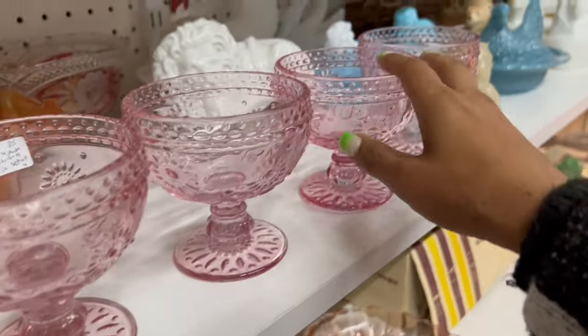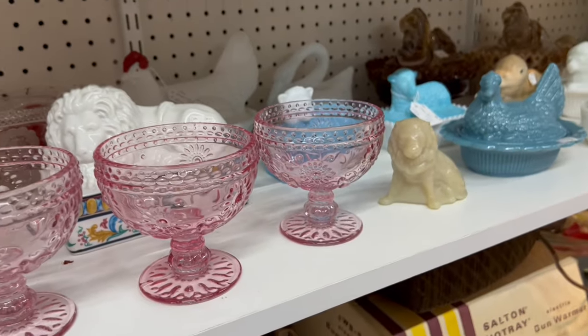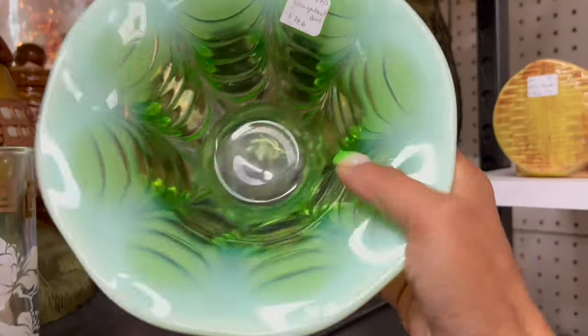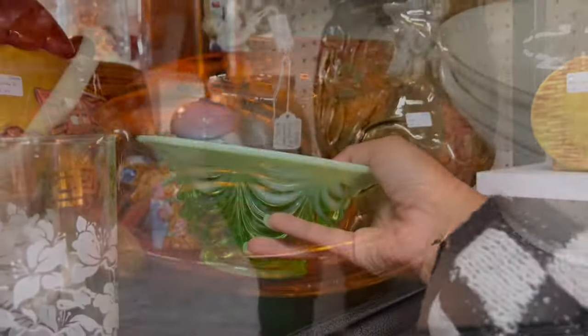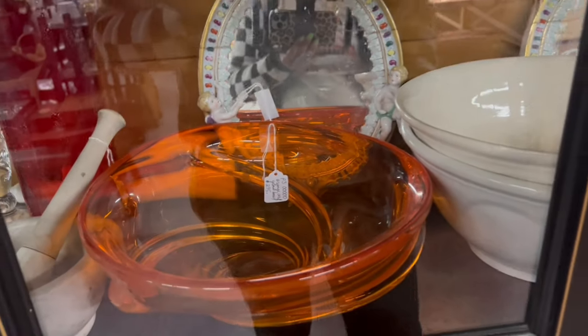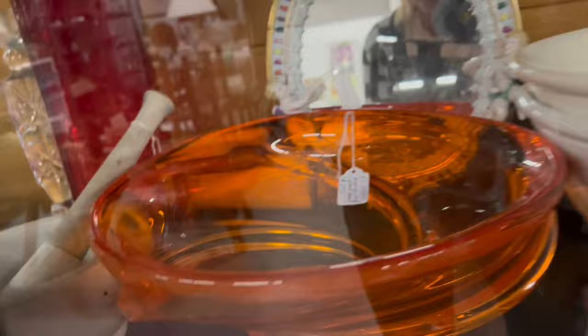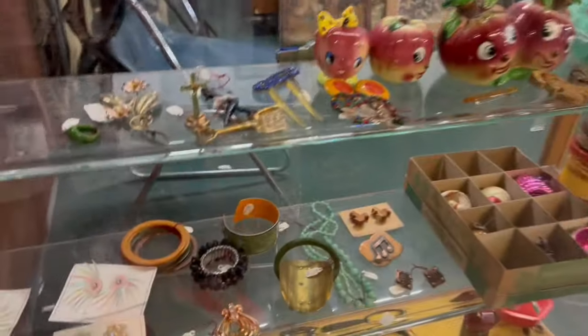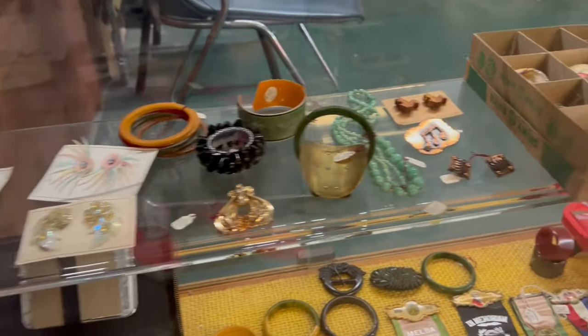18, 20% off. It's for all. Super into this. 35. Love that grain. I'm super into that color orange too. I think that's Viking glass. I could be mistaken. And I love that pink swirly thing. Gosh, this vendor always has the most unique stuff.